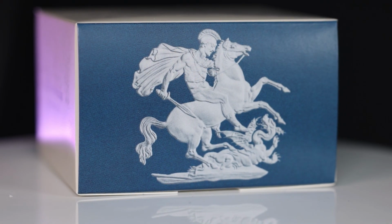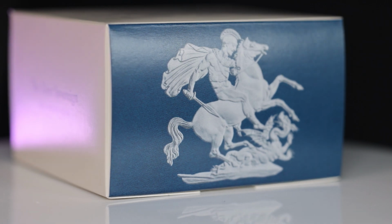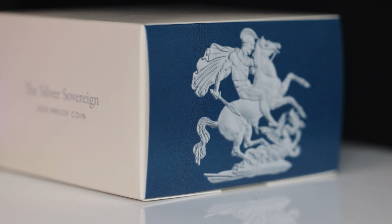So if we open up the box, we'll see that it comes in the Royal Mint's classic proof boxing here with a picture of St. George and the dragon on the side, which is iconic to the sovereign design. And we will delve into some of the specifics of this coin.